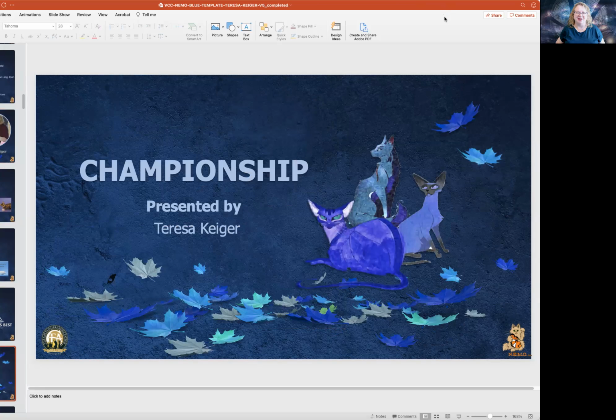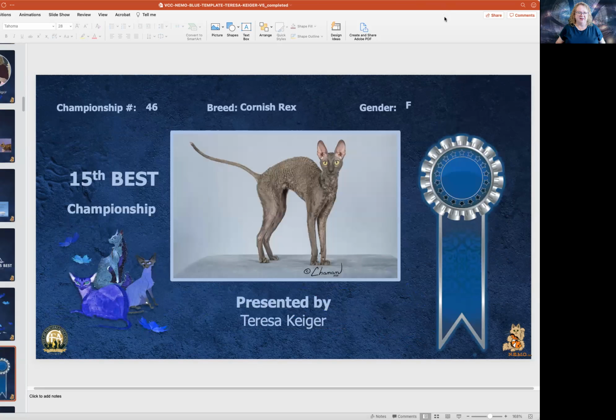Let's get this championship final started. First up, it's a little blue female Cornish Rex. That marcel waving is just so prominent. It looks like you could feel it from the picture. Really, really striking photo with this female also, which caught my eye. I love the upright ears and the way they come off the egg shape of the head. The fine bone, she really has an exaggerated arch and tuck up, as you can see. She's just barely standing on her tiptoes. She's my 15th best cat.